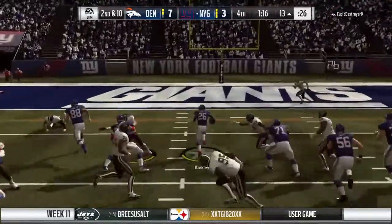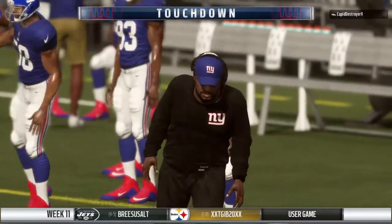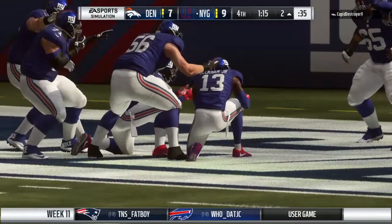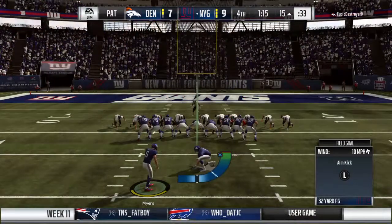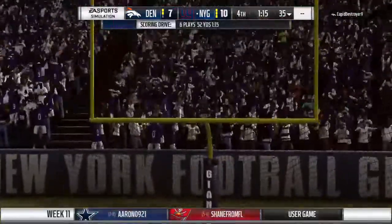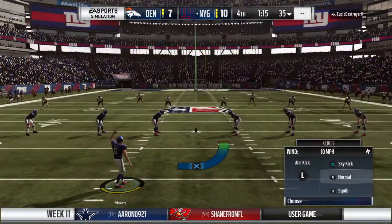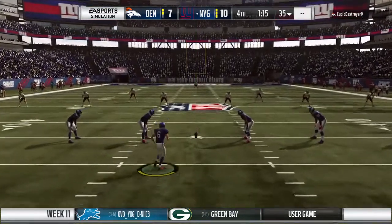A handoff to Barkley. And he will take it all in for a giant touchdown. Saquon Barkley, his 6th touchdown of the season. And the G-men have taken the lead here in the 4th. Myers connects on the PAT. So it's now a 3-point game here in the closing stages, as a field goal now can only tie it. Here's Myers now to kick it away.